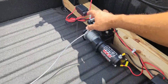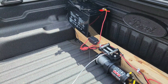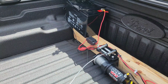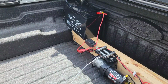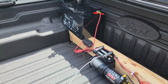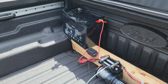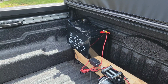Now, I did mount this battery fuse block. Well, it's a circuit breaker basically. I mounted it right there. In hindsight, as you can see, that positive wire is stretched a little bit to reach the battery. I will just unscrew that from the board and let it hang loose. It is secured all the way around the winch up to that point anyway. It allows you more flexibility as far as mounting your battery and sitting it in and out of there and moving it around. So I'll just take the screws out of that.